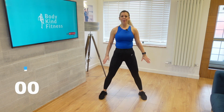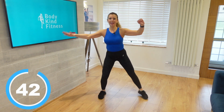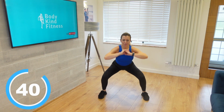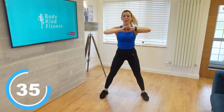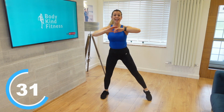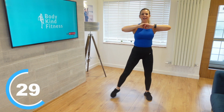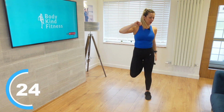So let me show you. We're coming down to a squat and we're gonna lift and tap. Down, lift and tap. So this move does require a little bit of balance. If you feel like your balance is off or you don't want to balance, we can squat, we can tap it in here. Squat and tap it in. Whatever you're most comfortable doing, go with that.